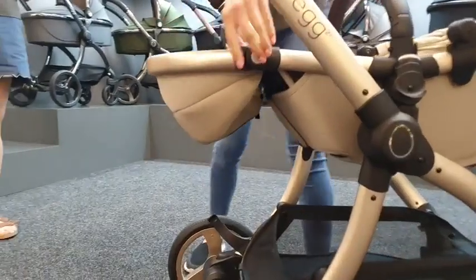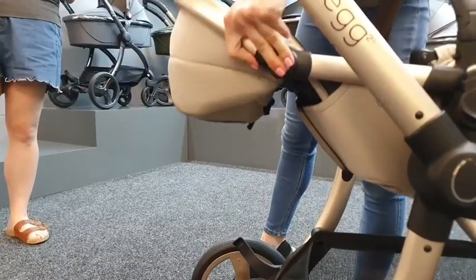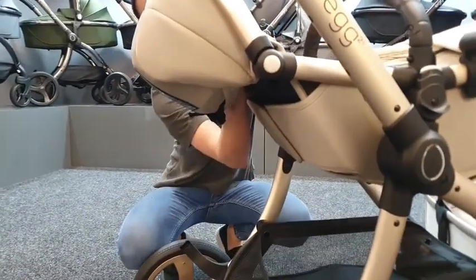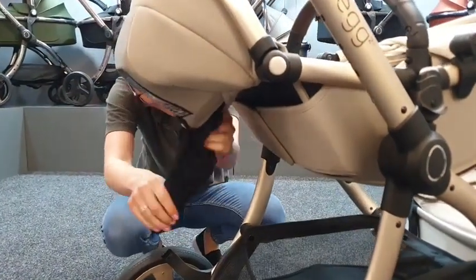You should be able to see then. Christina says, is it wrong that they're planning for a second child because of Pushchair Experts and all their product variety? No, that's what we're here for. We are increasing the world's population. Blame us.